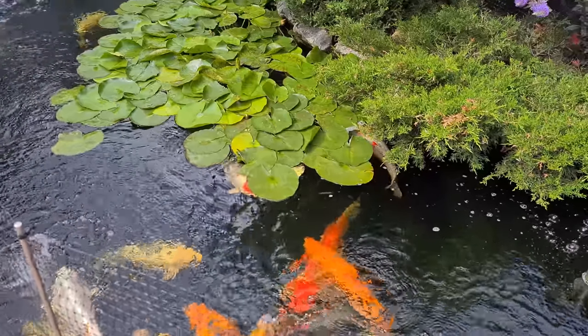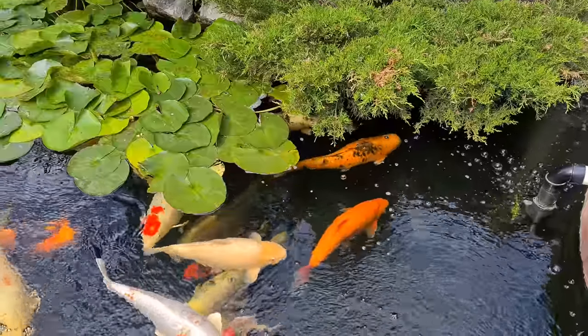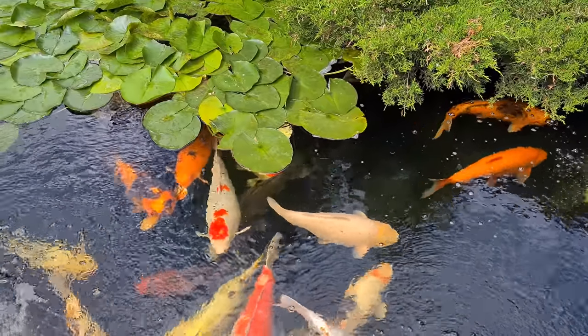They're all looking for something to eat, as usual. Everything's fine in the pond, all's good in there.